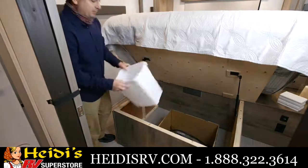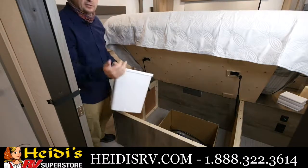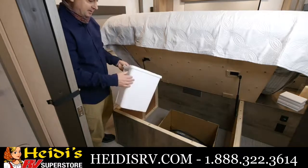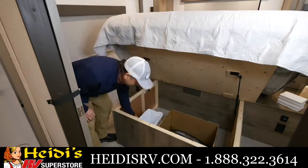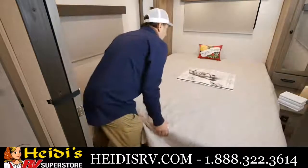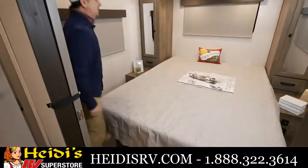You'll even see here we've got the garbage can. And this garbage can is actually for the kitchen, so we store it there in transit. So when you get this coach and take it home, you'll know where to put that. Putting the bed back down with 2 struts, you put a little bit into it, and you got plenty of space.